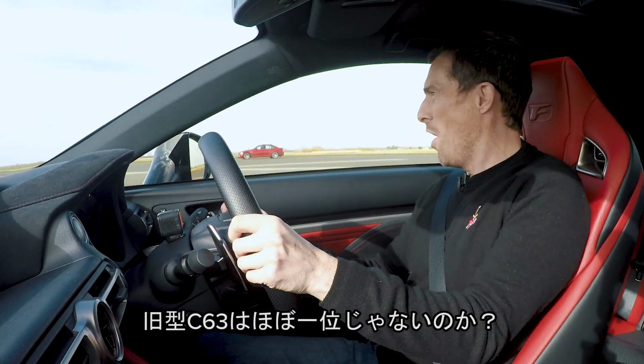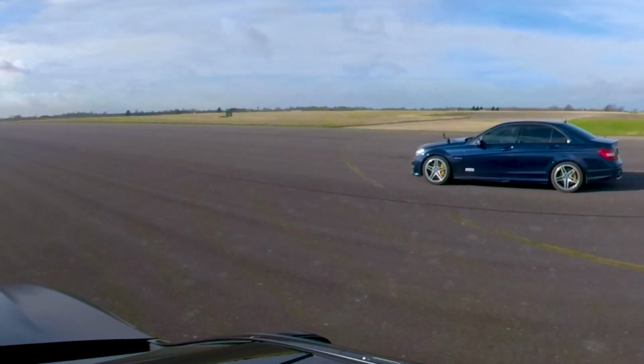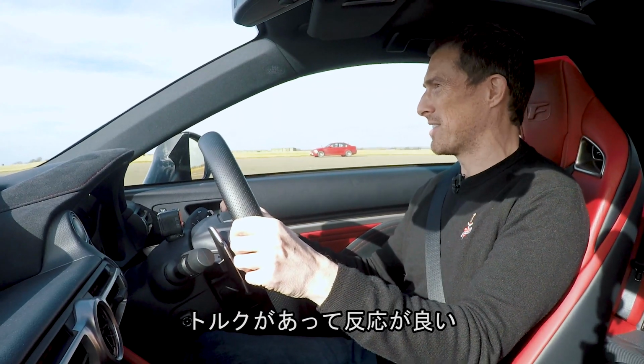I'm amazed at the old C63. It looks like it's ahead almost. That's got torque and throttle response. That's over, guys.